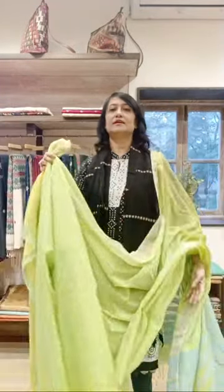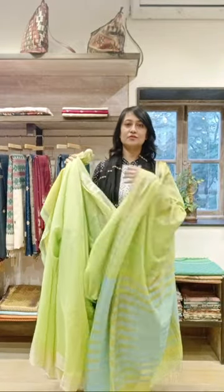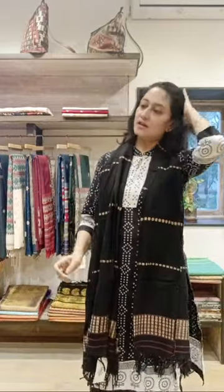And this is the blouse piece. It's a beautiful combination. You find this on our website. So we have sarees of all kinds and all ranges on our website.